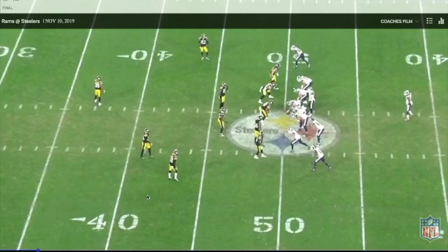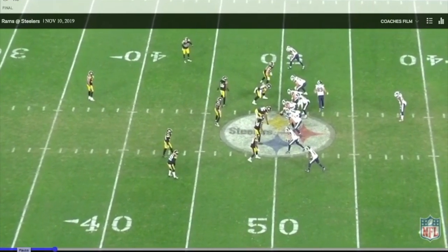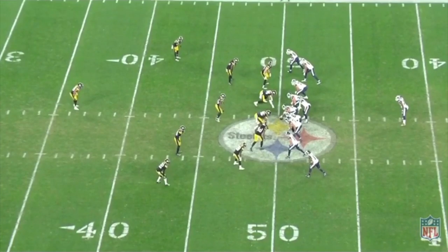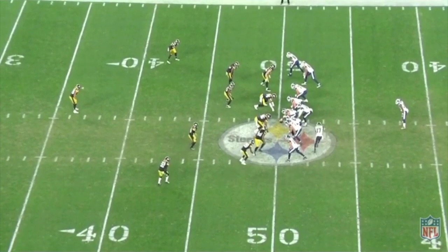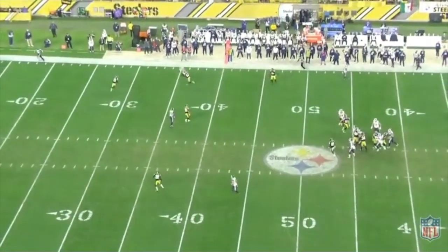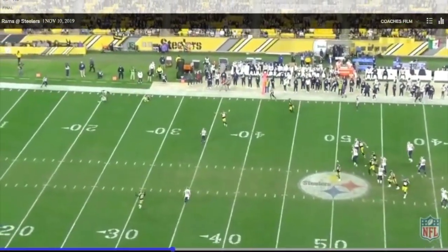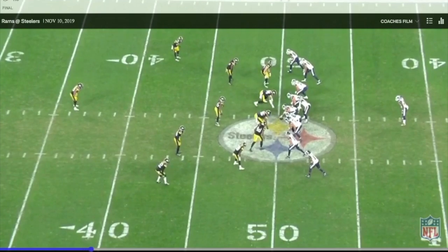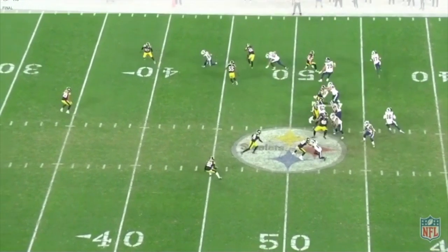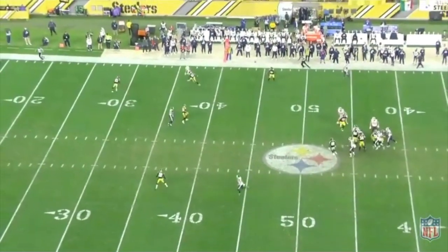So one of the most impressive plays I've seen Joe Haden make so far in his career as a Pittsburgh Steeler comes right here, early third quarter against the Rams, and Steelers come out in a cover 3 call. And the Rams actually have a perfect cover 3 beater on here, running a post wheel out of play action. So we're going to see just great overall coverage by the Steelers here, but we'll take a look first at Minkah Fitzpatrick, who comes up and is able to take away the post aggressively with active safety play.